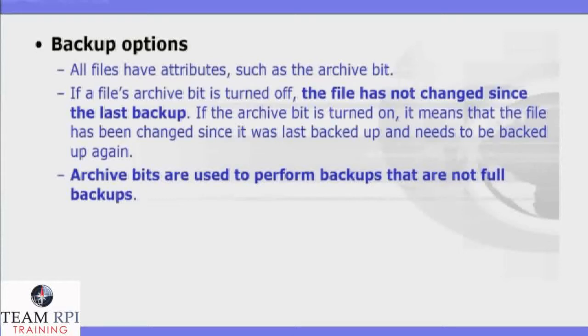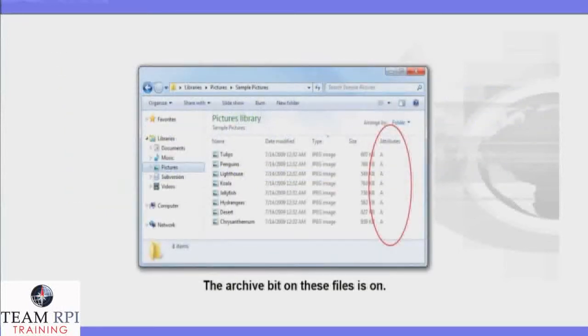Remembering you have options as to what you choose to back up, those options are triggered by what's called attributes, such as the archive bit. If a file's archive bit is turned off, the file has not changed since the last backup. Archive bits are used to perform backups that are not full backups. Here you see the archive bits on these files.